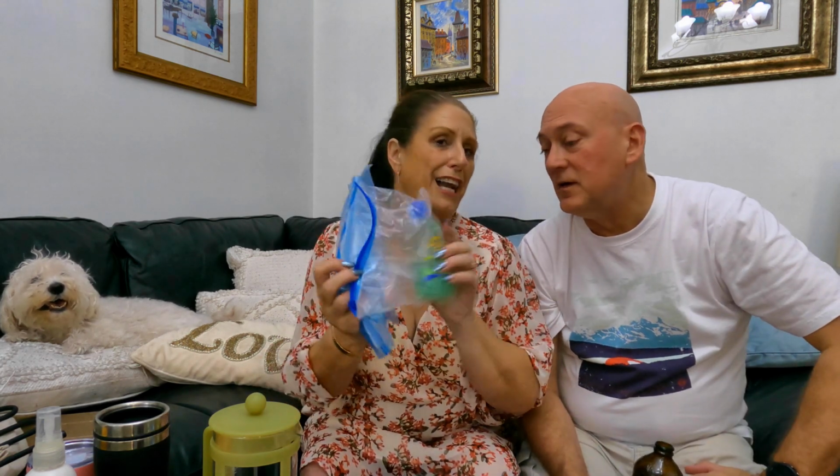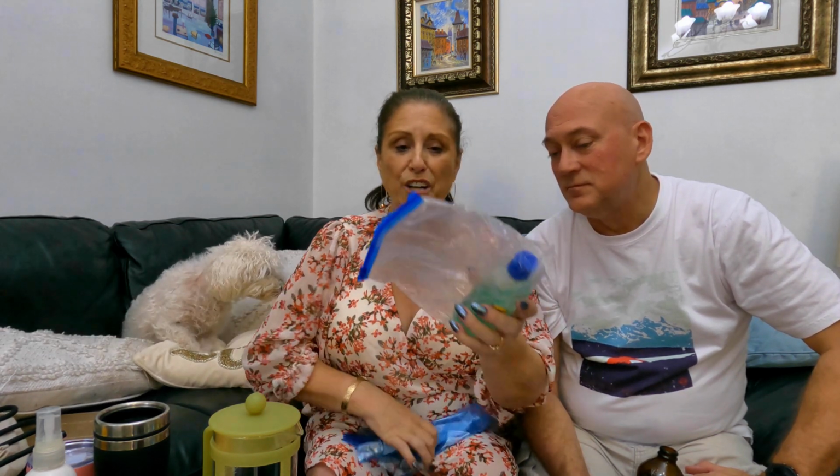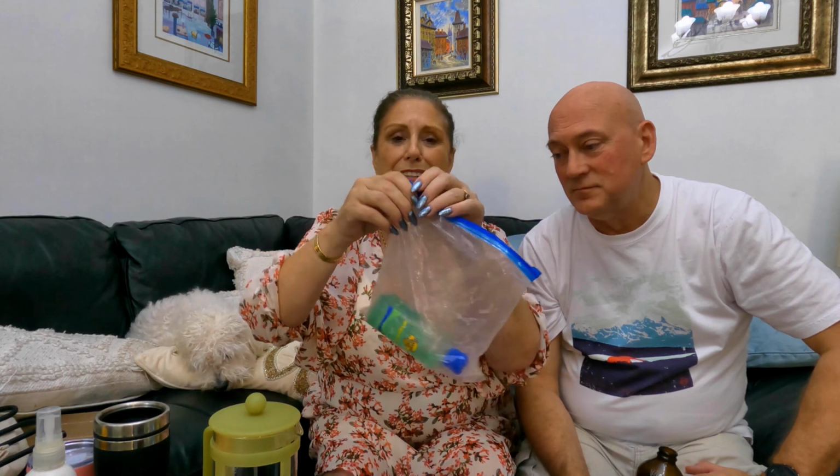And also for things like your aloe vera and your sun creams, things like that. I always put everything in these little zip bags because, as I say, I don't like things ruining the inside of bags and leaking and getting sticky and stuff.